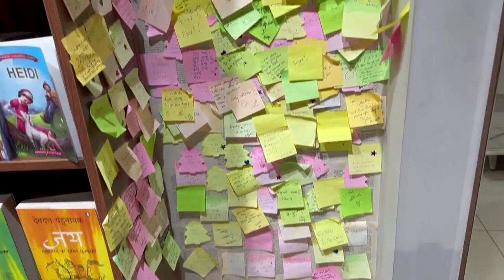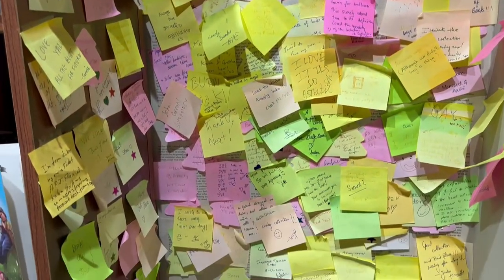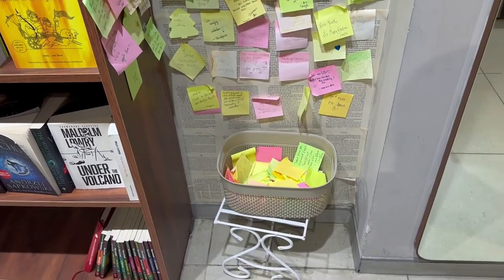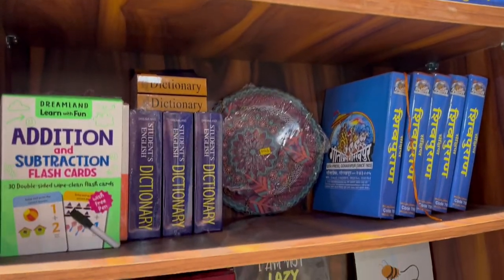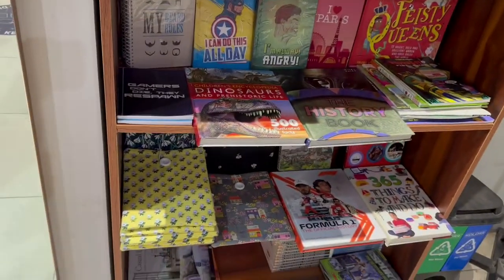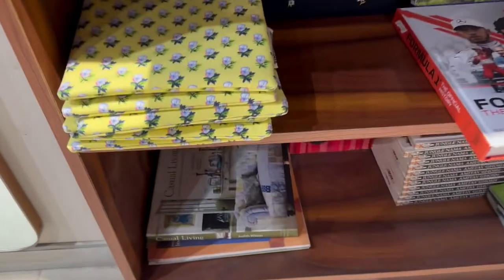And look at this. Oh my god, this is super cute. Reviewers. They have a whole little corner of the wall for people to come and write their reviews. And they have a huge mirror. Right next to this huge mirror is another big shelf of books. And one interesting thing that I found here are these book sleeves or book covers. Very nice, interesting patterns over there as well.